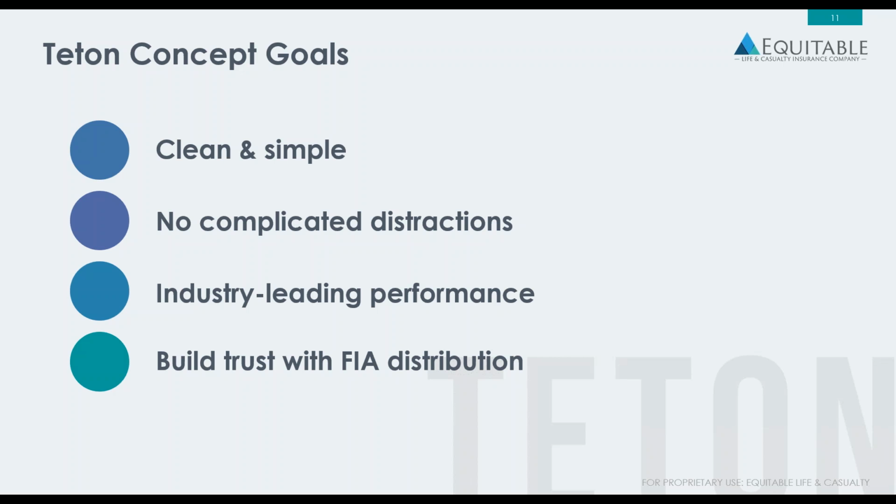One thing you're going to see over and over from Equitable is we do not do jack of all trades anywhere. We are laser focused on the independent agent distribution. We are laser focused on providing great guaranteed interest rates on the MYGA. We are laser focused on providing industry leading accumulation on Teton, and that's what we do. We try to pick something, and we want to do it really well as opposed to doing a bunch of things.